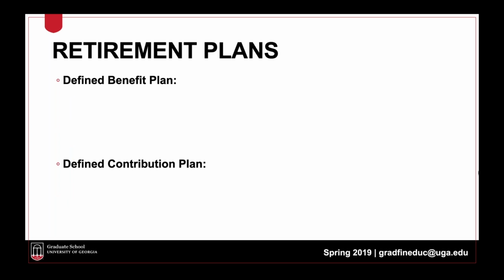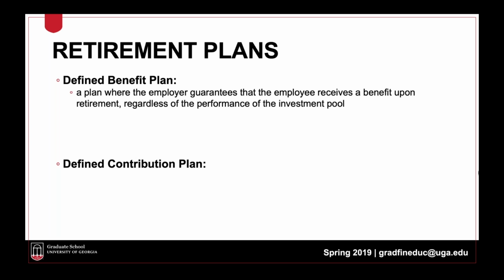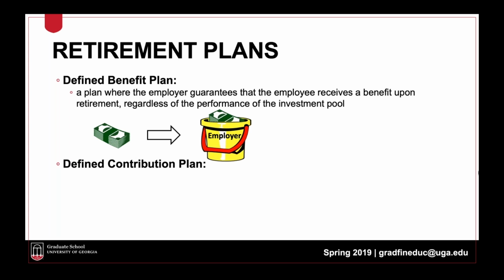Okay, so let's talk about retirement plans. There are generally two umbrellas of retirement plans: defined benefit plans and defined contribution plans. A defined benefit plan is a plan where the employer guarantees that the employee receives a benefit upon retirement, regardless of the performance of the investment pool. The way this works is that throughout the time you work for the employer, every paycheck, you contribute money into this big retirement plan bucket that belongs to the employer, right? They kind of collect the money from all their employees.